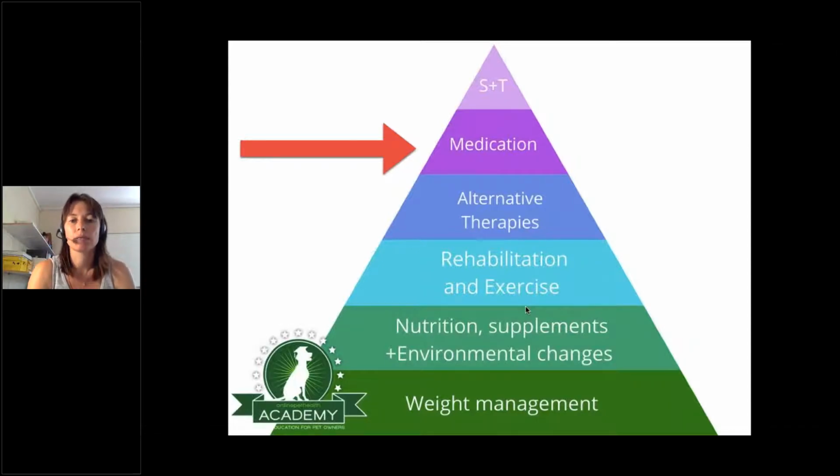So rehabilitation therapists that do therapeutic exercise, as well as the ones that I'm going to be showing you, hydrotherapy, all different types of treatments to help minimize your pet's discomfort and pain. And then we'll look at alternative therapies like acupuncture, maybe going to see a chiropractor, magnetic therapy. We're going to go through some of these today. But before you jump to that medication and surgeries and treatments, these are all the things that we should be trying. And as much as possible, I'm going to try and see if we can get through a lot of these in the 12 weeks.